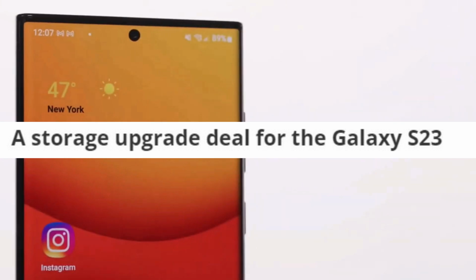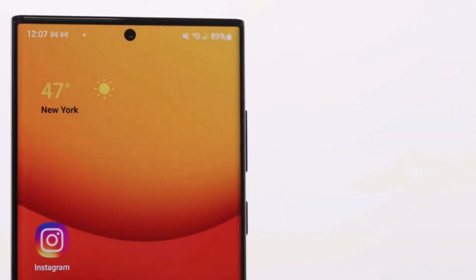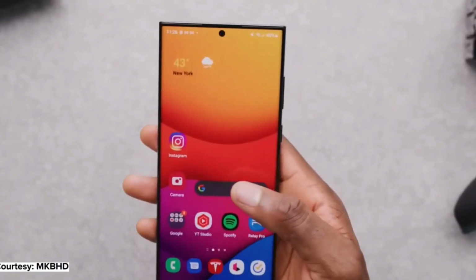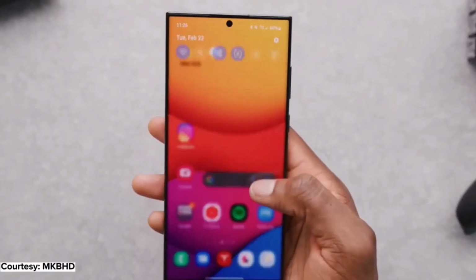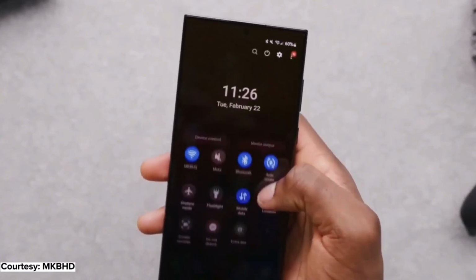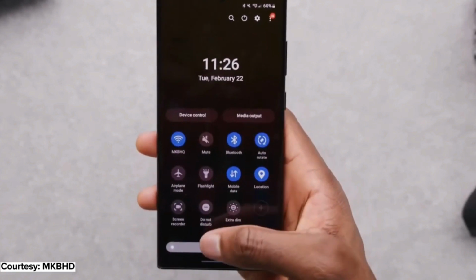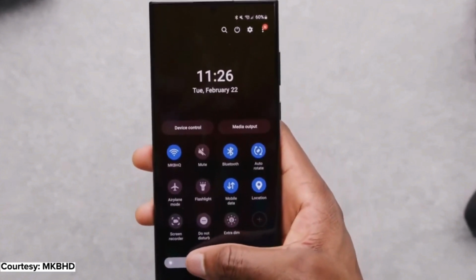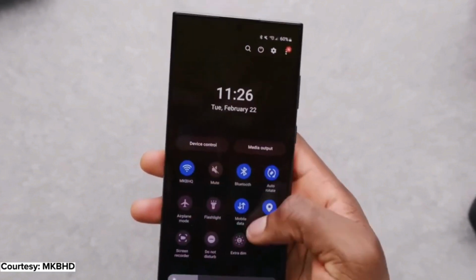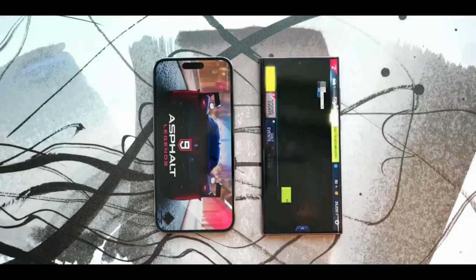A storage upgrade deal for the Galaxy S23. What's the next best thing to getting 256 GB of storage in your base model? Getting an upgrade to the 256 GB model at no additional cost. Leaker Roland Quant points to a rumored Galaxy S23 offer that surfaced on the Samsung UK business website, in which anyone who places a Galaxy S23 pre-order will be able to get a model with larger storage for the same price as the base model.